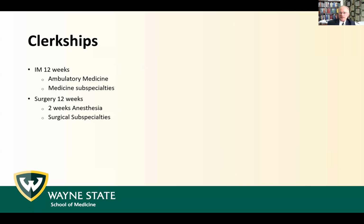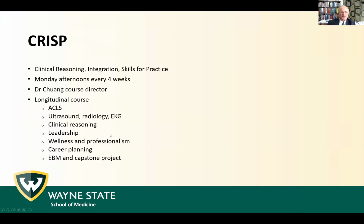the other subspecialties. I just had to mention ENT and urology for the sake of Sabrina and Cullen. I don't want them to feel left out, since that's what they're going into.